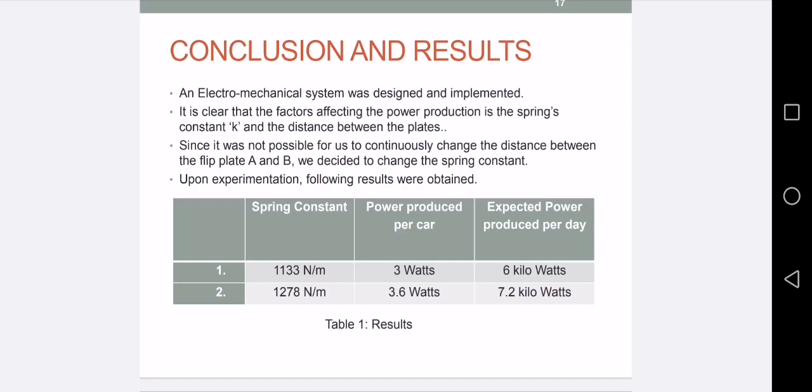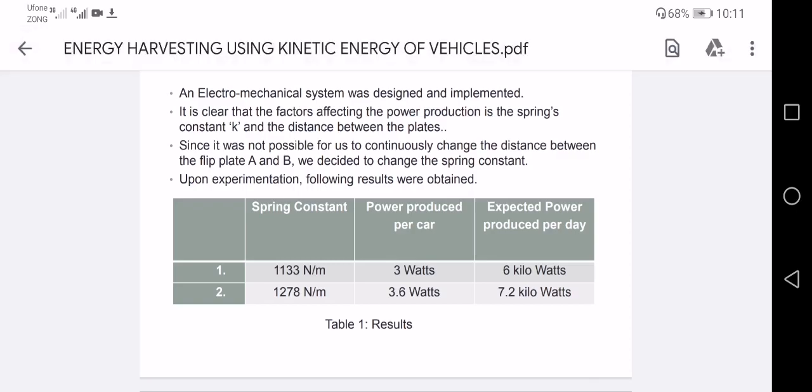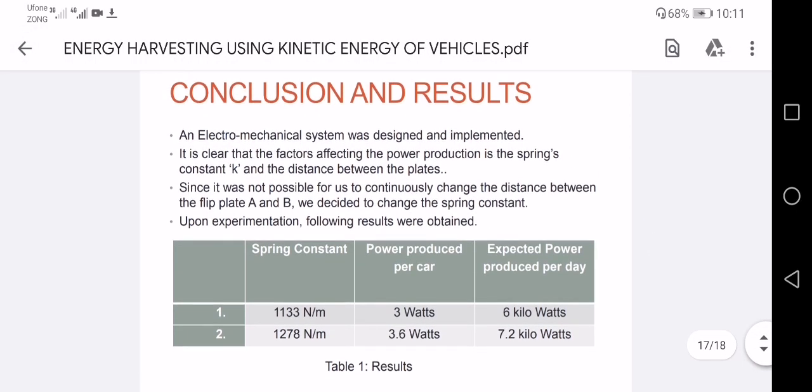Another thing that the power production is worked upon is the coupling. Is the spring constant.